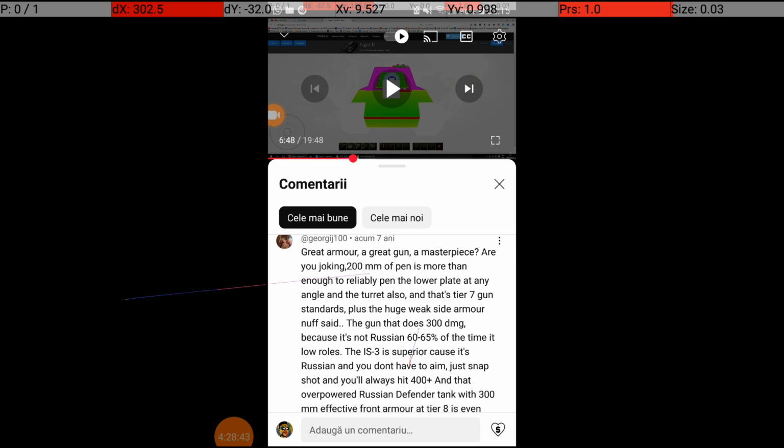So as you saw, 290, 320 and other damages per shot, 65% were low shots, while the IS-3 of course benefits from more high shots, maybe because the game I think is made or administered from Russia.